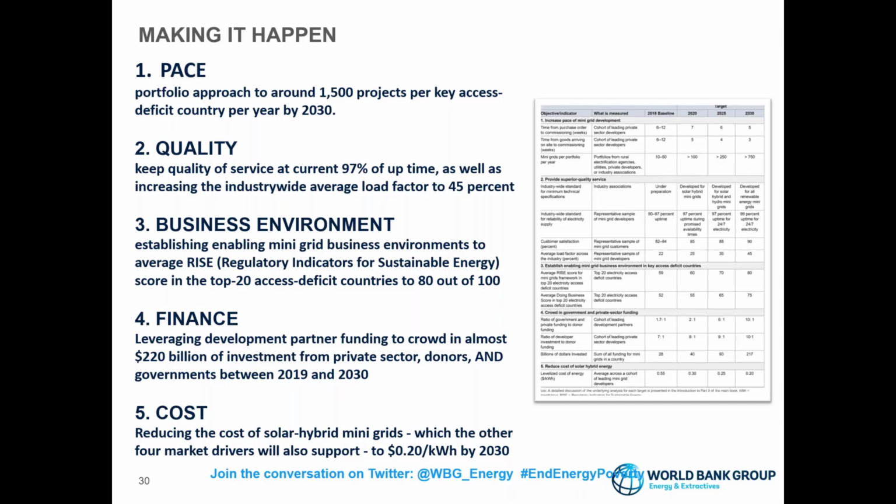Then on the business environment, we have set targets along the lines of our regulatory indicators for sustainable energy, where we have a specific section on mini grids. On financing, we want real leveraging between development partners and the private sector to get to the funds that are needed, and that's $220 billion by 2030. A massive amount of investment is needed, but we have seen that before in, for example, the off-grid solar sector: once the sector gets going, the investment is available to keep growing.